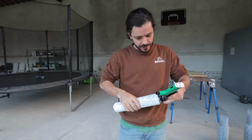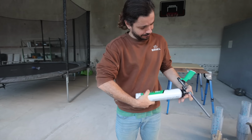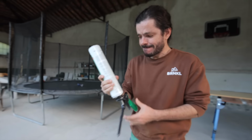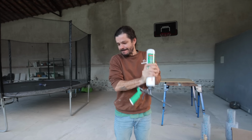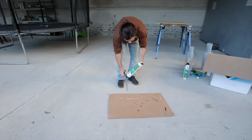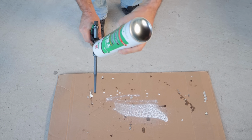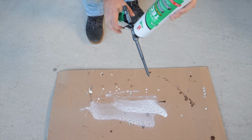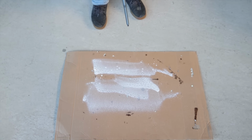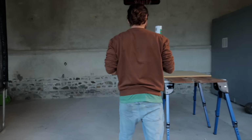I think I'm gonna put here first, otherwise it might, I don't know, something. That's the nozzle. It's closed. They say close, and then you can shake. And they say try on a test surface first. Oh. I think I'm ready. I'm scared, but I'm ready. Fingers crossed.